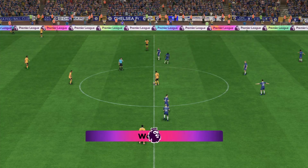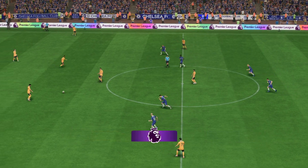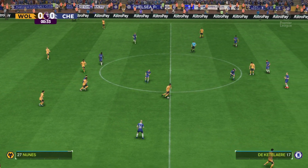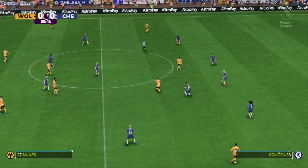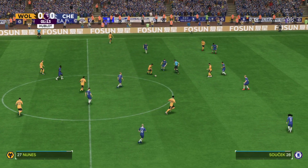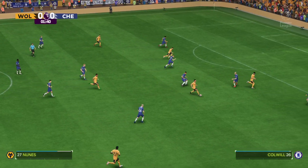From Wolverhampton's Molyneux Stadium, I'm Guy Mowbray to bring you commentary along with the former England forward Sue Smith. We've got live Premier League action for you today. It's Wolverhampton Wanderers and they take on Chelsea. Well, thanks as always, Guy. It's a real pleasure to be here. It's been buzzing ahead of kickoff. Let's hope the football lives up to the atmosphere.